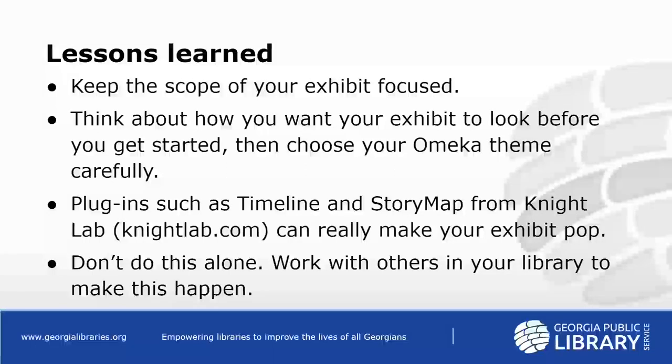And this was a huge project. Don't underestimate the amount of time and the amount of work involved. So get help. Do this as a team. Work with other people for your own sanity as much as for the project that you're working on. It is big. It's doable. It's a great opportunity, but don't do it alone.